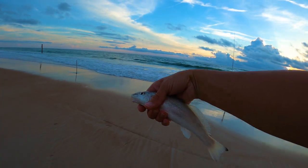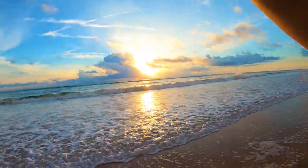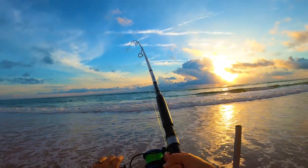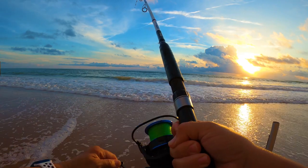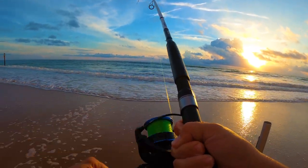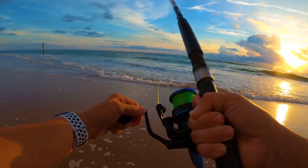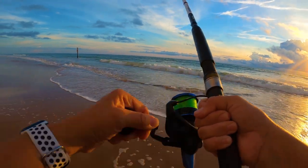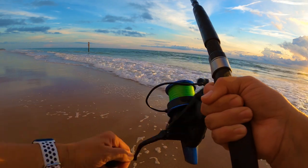Just a little guy. Pictures of the sun, and I'm getting a big hit. Look at that sunrise. Whoa. Yeah, something's pulling hard. Okay. This is not a tiny whiting. Thank you, Jesus. I can just land it. This is a good fish. It's running. It's like running toward that pole down there.